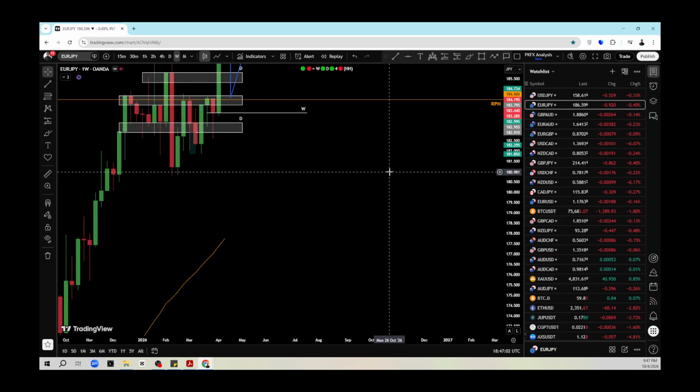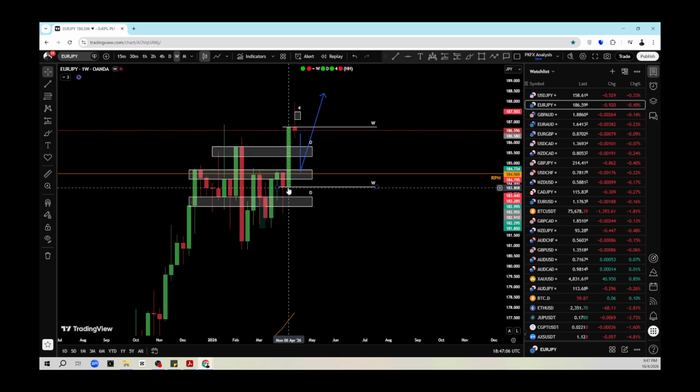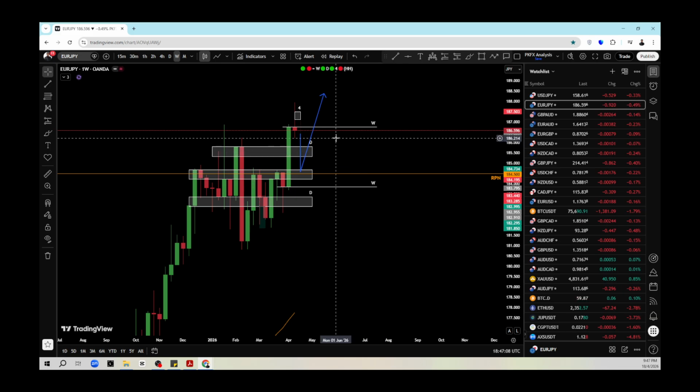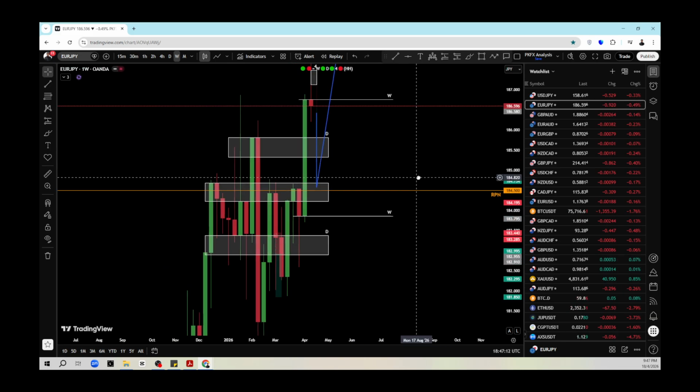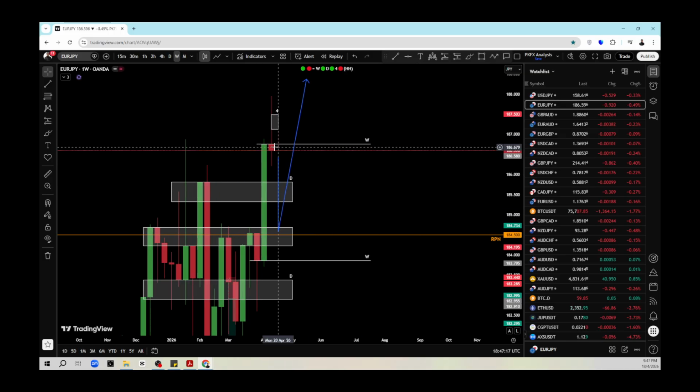EURJPY, if I zoom in on the weekly, it's actually a buy, so it's bullish. And last week, the market formed a doji candle. This usually indicates either indecision or a reversal pattern, where the market has finally topped out and the next weekly candle may print bearish, and we have seen this pattern time and time again. Any strong upward candle followed by an indecision doji candle usually tends to push downwards.